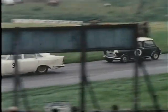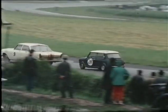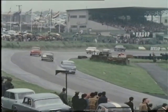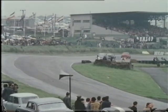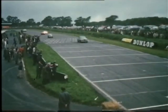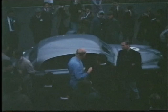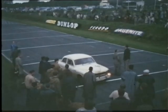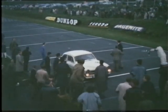At the end of the 6 hours, the order still showed Salmon in the lead with the Jaguar, and Jaguars were in second and third places too. The Galaxies were way back. Salmon steps out of the winning 3.8 after 6 damp hours. And the 1600cc class winners, Trana and Scoa, bring in the Volvo. A short-lived victory, as Salmon's Jaguar was disqualified, putting Salvadori and Hume into first place.